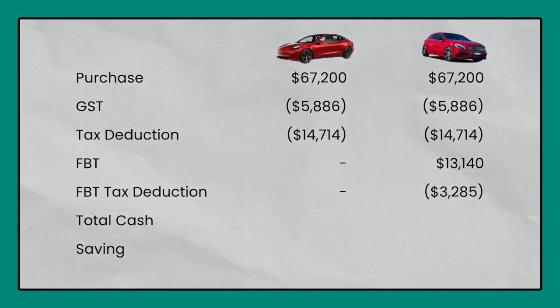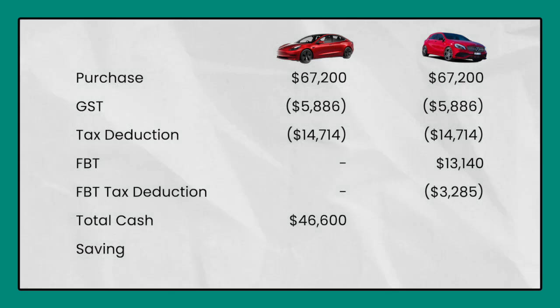So at the end of the day, if you buy a $67,200 Tesla, after your GST credits and your tax deductions, you're actually going to be paying $46,600. That's a $20,000 saving. You can see the difference between buying the Tesla and the Mercedes is a $9,855 difference. This exemption could be a game changer for you. You're saving nearly $10,000 and you get a brand new EV.